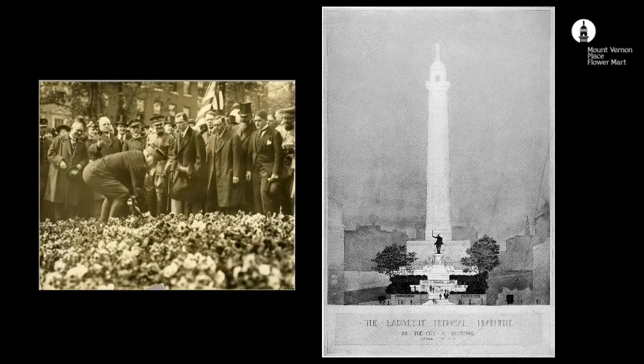Then they came up to Mount Vernon Place, and at the end of the East Square near St. Paul Street, there was a bed of pansies. We're not sure if they planted them, but this was May. We're not sure if they planted them just specifically for the occasion. The French war delegation broke ground for a statue of Lafayette.